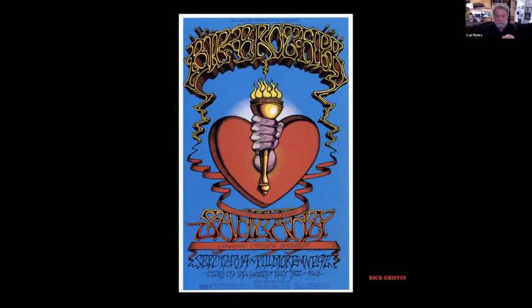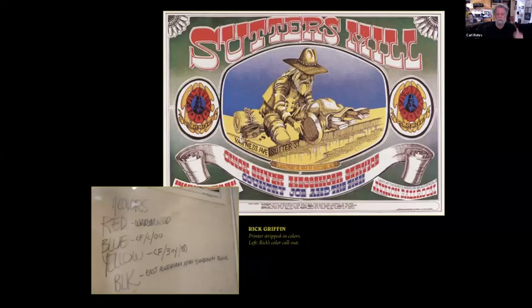And I've looked for it. I've never seen anything like it. But the lettering is the big headline here. When they did a retrospective of Rick's career at the Laguna Art Museum in 2007, they called the exhibition Heart and Torch after this image. So in the early days, this is one of the very first posters that Rick designed for the Family Dog at the Avalon Ballroom.